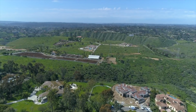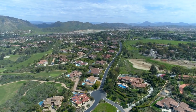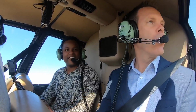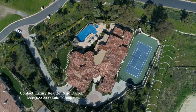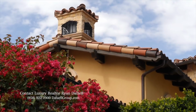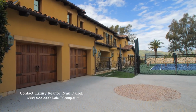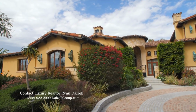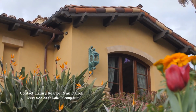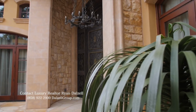Absolutely, and looking back at the home from this perspective, you can really see just how much land you're getting. The property really sprawls across Rancho Santa Fe here. It's 2 acres, which is a really good private space, but it's an easy to maintain 2 acres, and nowadays, people don't want a lot of maintenance. The home is an energy efficient home. It's got all the bells and whistles, all the technology. It's a smart home with all the security and wiring and everything.